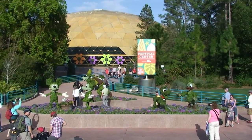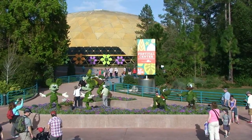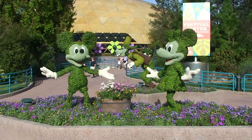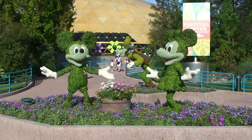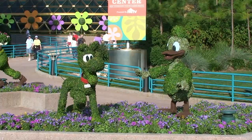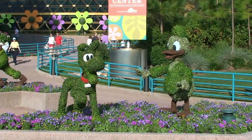And the Festival Center actually has topiaries out front this year. The Fab Five. And there they are. I like this. It's a nice location. Mickey actually makes 3 appearances at this year's festival, I think. Yeah, 3. And there's Donald and Pluto.